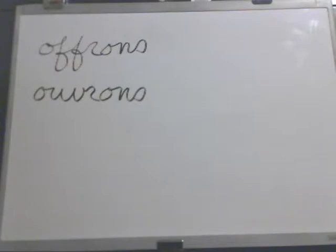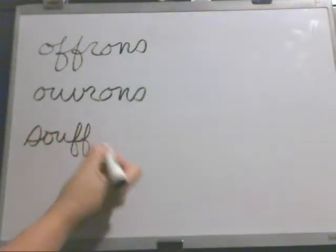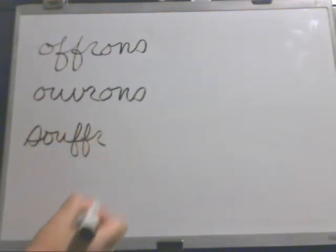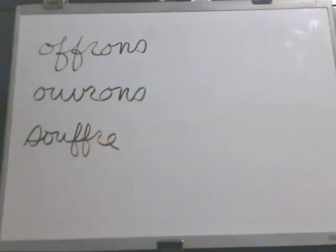Numéro 3. Mon grand-père blank d'un cancer. And this one is souffrir. My grandfather is suffering from cancer. Souffrir for il. We need our stem. Souff. Wait, let me check this one. I got it right, with an R. Souff. And for il, singular, you just need to add an E. Il souffre d'un cancer.